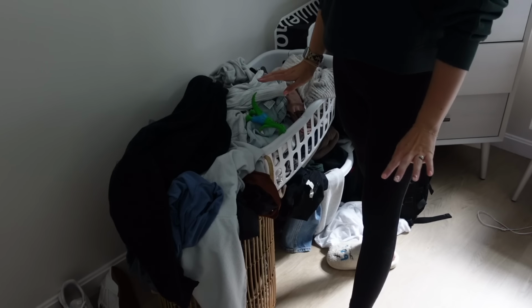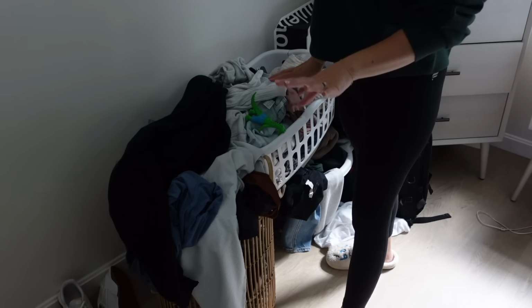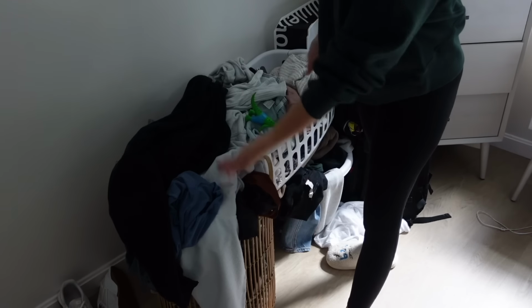It is so dark in my room, I know. So please just bear with me. There's like no natural lighting in here, but this is my next project today. You may or may not know that we are in the process of potentially having an addition put on the house, which fingers crossed that ends up happening.